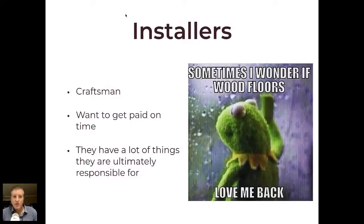Installers also want to get paid on time. Like many of us in that business, they want to offload as much of that as they can so that they can focus on the thing that they love. But they have a lot of things they're ultimately responsible for. So it's important to know that, to understand what they're afraid of and understand their motivations so that we can get them to want to work with us.